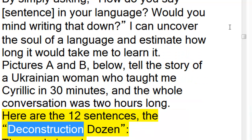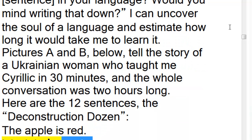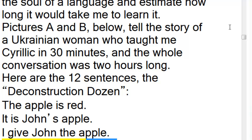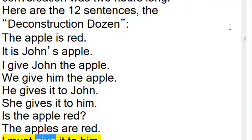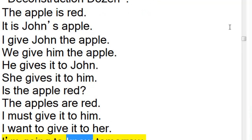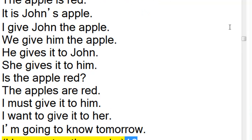Here are the 12 sentences. The apple is red. It is John's apple. I give John the apple. We give him the apple. He gives it to John. She gives it to him. Is the apple red? The apples are red. I must give it to him. I want to give it to her. I'm going to know tomorrow. I have eaten the apple. I can't eat the apple.